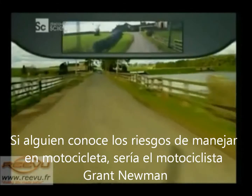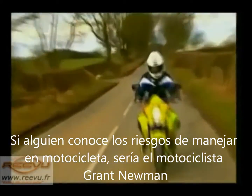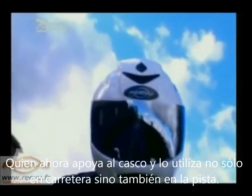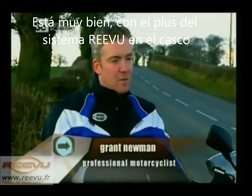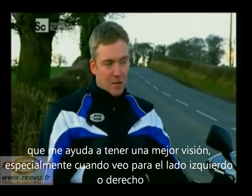If anyone knows the dangers of riding, it's motorcycle racer Grant Newman. He's now a big supporter of the helmet, both on the road and the track. So what's it like wearing the helmet? It's good. Got the added bonus of the Reevu system on it, which helps me when I'm racing, particularly off the start of a race.